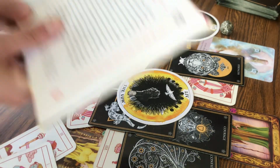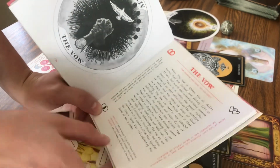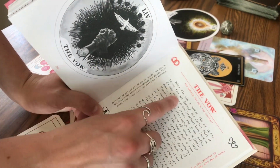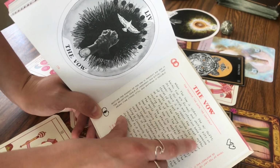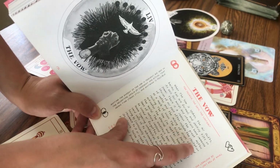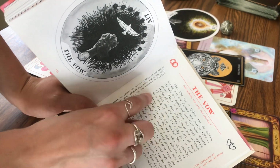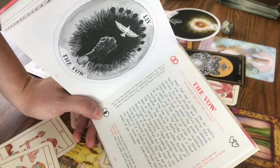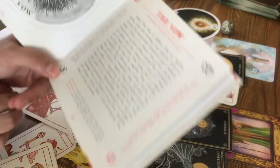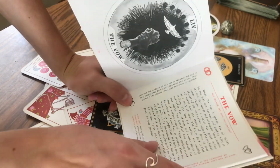So anyways, it says the vow, the promise, the oath, the contract. When the vow is spoken, the air shifts, karmic ties are formed, and destiny tilts on its axis. Words and intention have immense power. There is a reason why the great mythic stories of our past often include the recitation of oaths and the mixing of drops of blood as a mark of a union. I wouldn't do blood oaths with this person or this company or whatever it is because of the Knight of Swords over there. But anyways, this is my opinion.